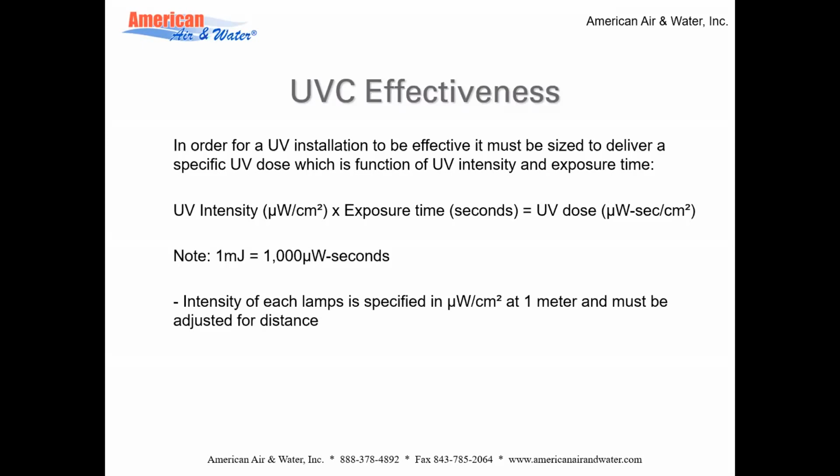The UV intensity is found in the specs of each lamp, and it is reported at a distance of 1 meter. The UV energy obeys the inverse square law, meaning that it is inversely proportional to the square of the distance between the UV source and the target. So the intensity must always be adjusted for distance.